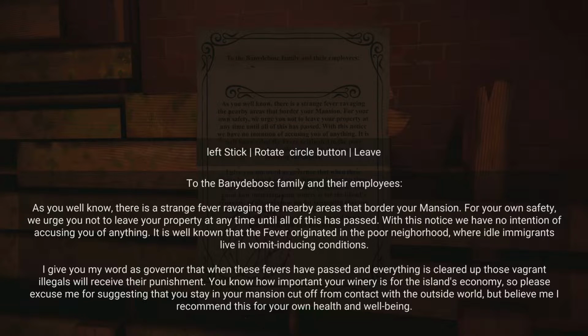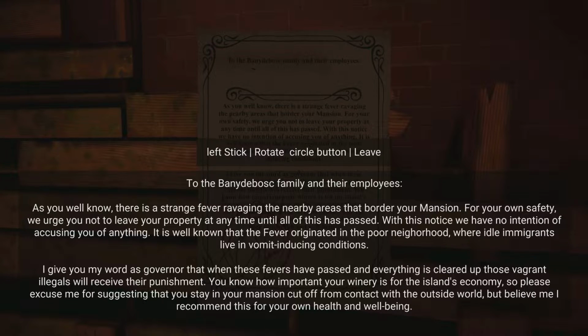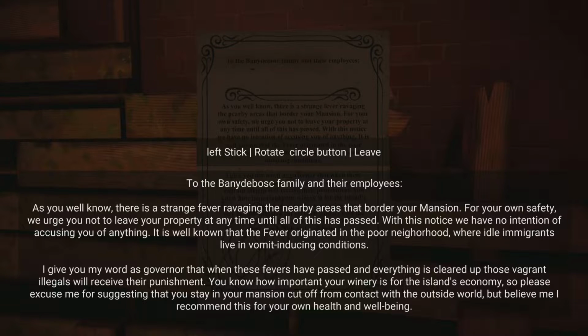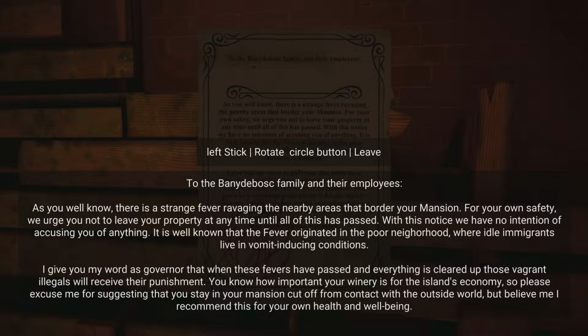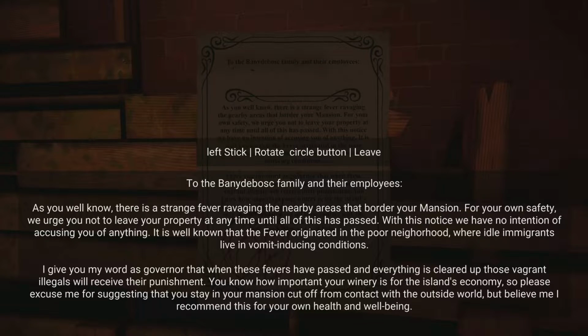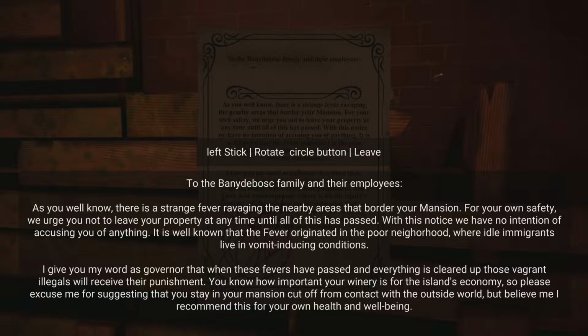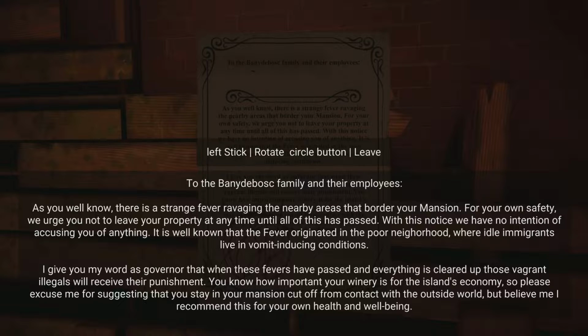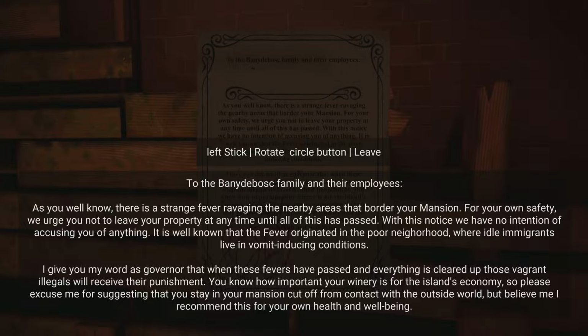Okay, as you all know, there is a strange fever raging in the nearby areas that border your mansion. For your own safety, we urge you not to leave your property at any time until all of this has passed. With this notice, we have no intention of accusing you of anything. It is well known that the fever originated in the poor neighbourhood where idle immigrants live in vomit-included conditions. I give you my word as governor that when these fevers have passed and everything is cleared up, those vagrant illegals will receive their punishment.